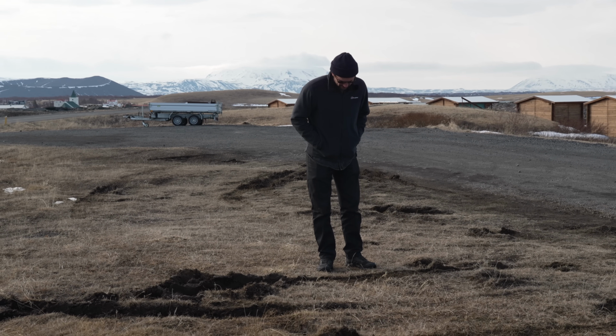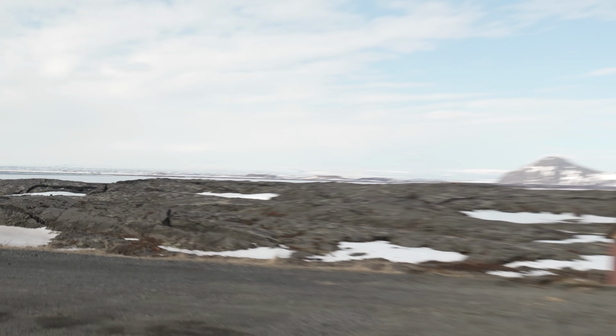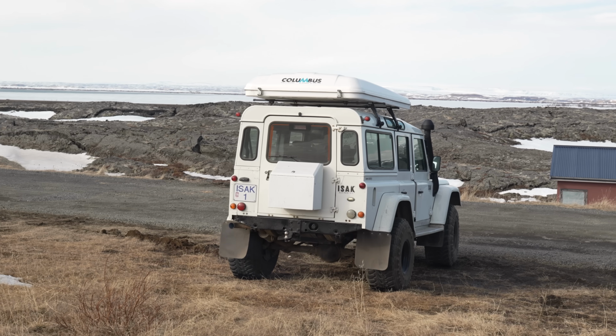Morning. Good morning. How was your sleep? It's fine, I woke up cold. It's a lot colder up here in the north. But we're in Mývatn now. This is where we got to. They've got a lot of geothermal activity here. Yeah, I think today's wash day. Finally.